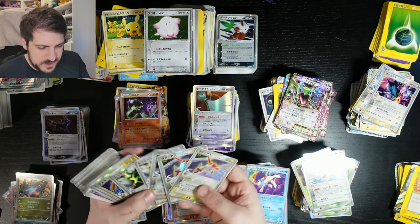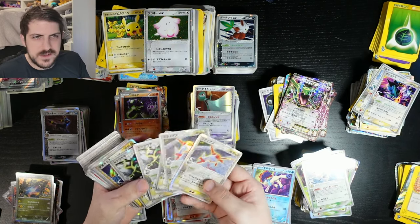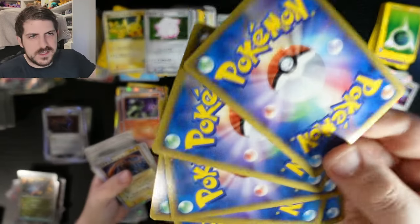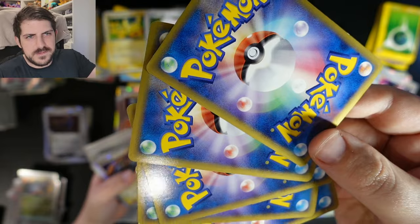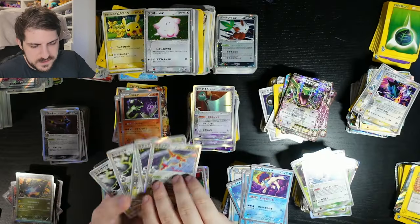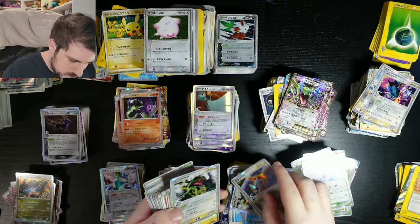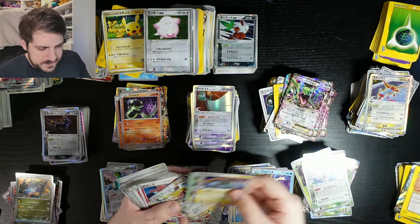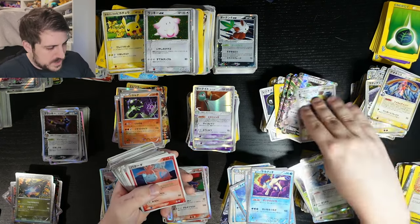This is a nice Delta Species holos. Rayquaza, Latios, Latios. What's the condition on these? What would you guys say that is? That light play on some of those. This one's actually quite nice. What's wrong with this card? Oh, the top corner's bent. That's sad. That's why it's in here. Not going to be any hidden gems in my play pile.